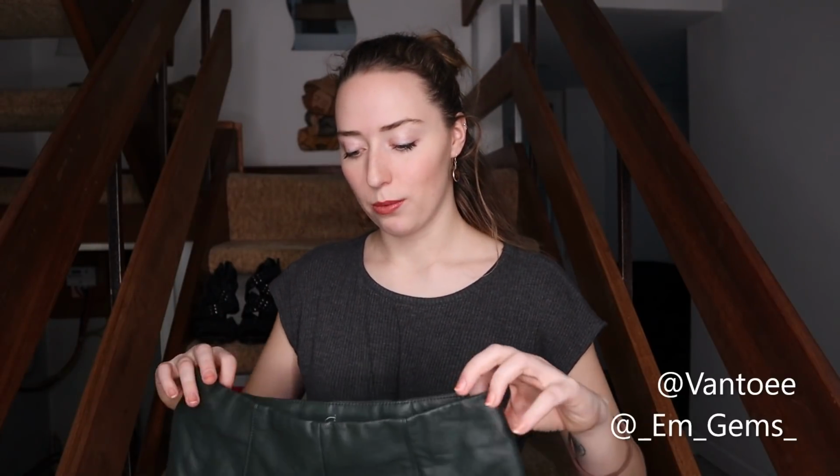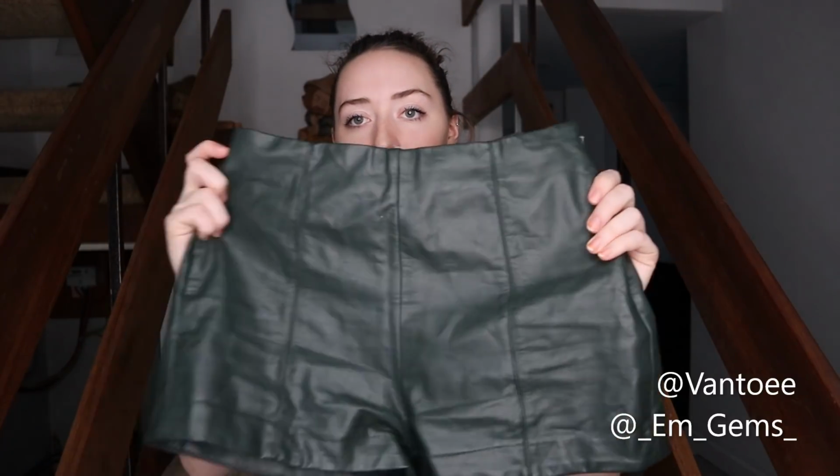Then the next thing I got was from the pound charity shop, and they're just these leather shorts which are originally from Forever 21. I just really liked the darting on it. They've got lots of darts down them. They are a little on the short side, but with a nice pair of tights I think they work. But I just loved the dark green. It's that forest green, and I used to wear a mini skirt in this colour. And the mini skirt got a bit too mini for me and I actually nearly broke it.